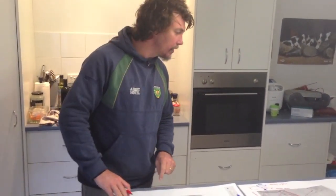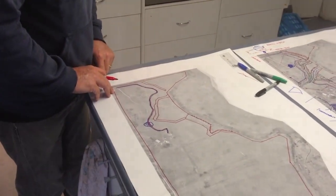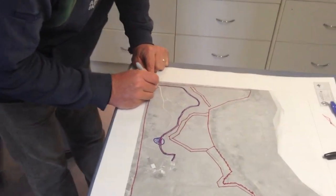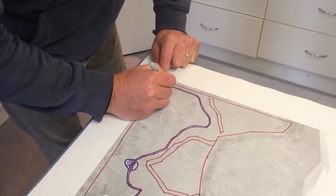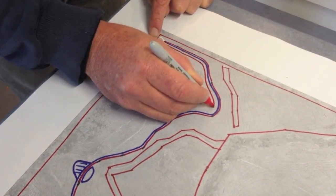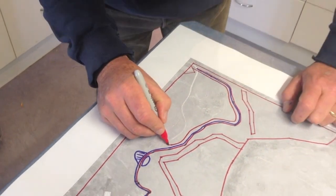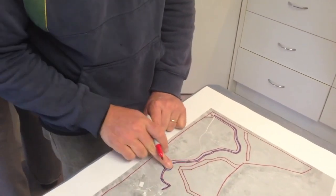Now, the other thing that we'll do here is put this fence line in. There's actually an old dam right here, and it's always a good principle to just fence dams out from livestock access. So what we do is come along here and put a fence line above the road, and then that's going to come across and then straight up to fence out that gully that's running down through here.